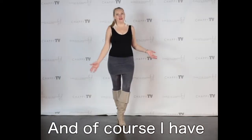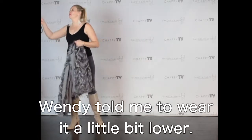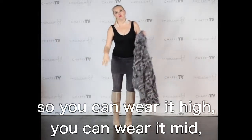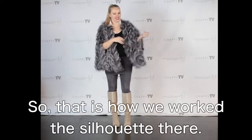And then of course I have the incredible Chappy boot on right now. Wendy told me to wear it a little bit lower. This is a 3-in-1 boot, so you can wear it high, mid, or low. But she was like, let's see a little bit more of the leg, it's that long poncho. So that is how we work the silhouette there.